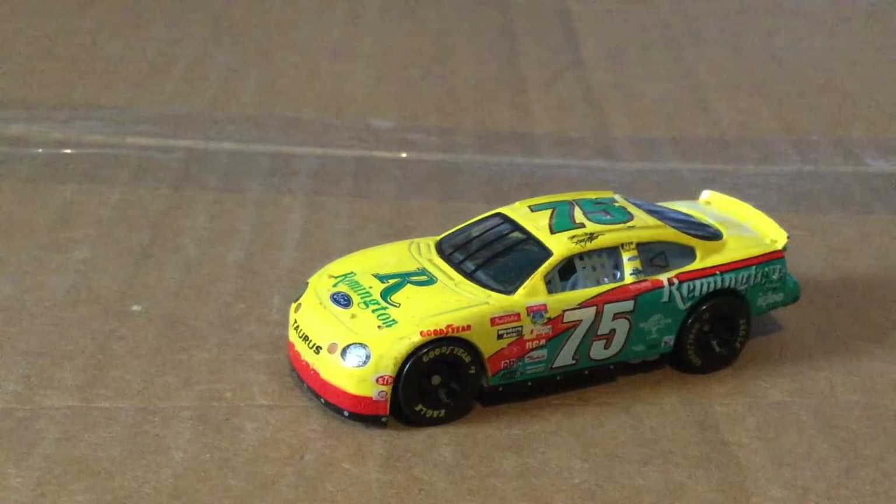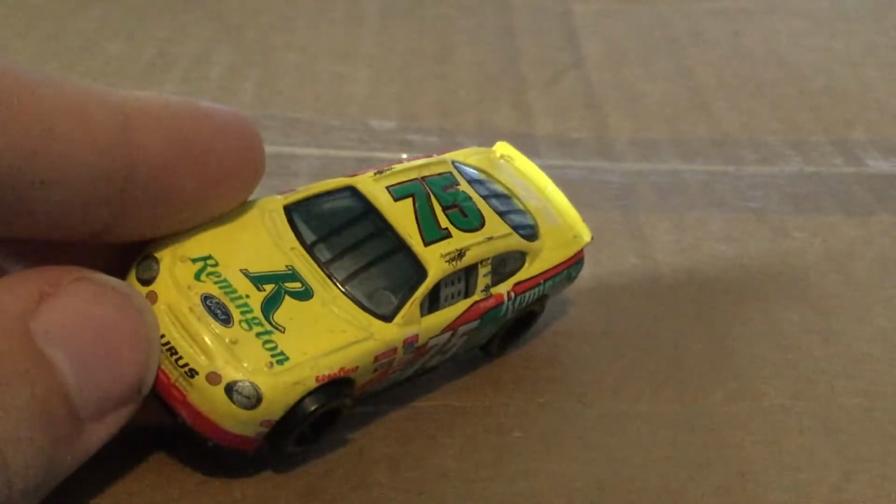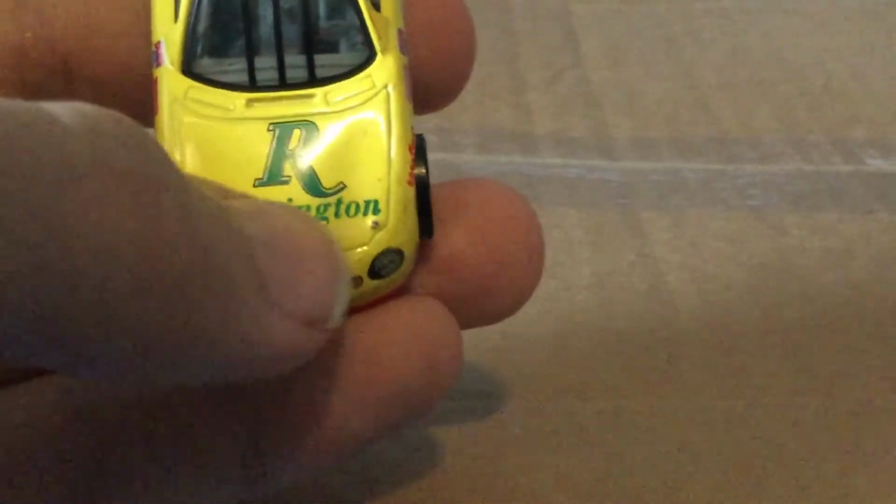And the next car we are going to take a look at is, I'm trying to decide here. Let's go with the 75 here. This is an interesting one. Can't remember who this is either. Looks like it's Rick Mast and his 75 Remington Ford Taurus. So you can see here Remington right here.